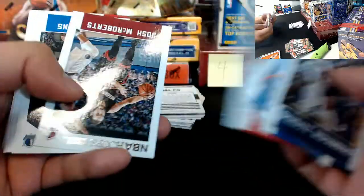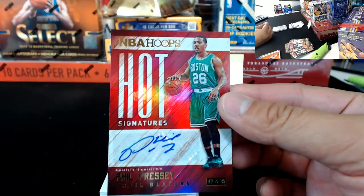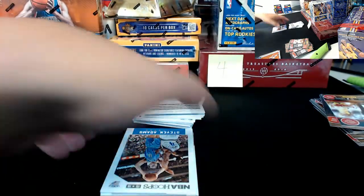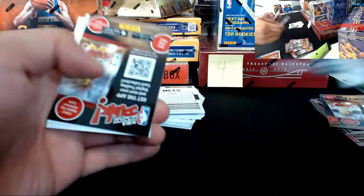Kristaps Porzingis, first sighting. Porzingis. Josh McRoberts. Second auto for the Portland Trail Blazers, even though he's wearing a Boston jersey. Phil Pressey. So Boston and Bucks getting the first two autos of the break. Phil Pressey. Oh, cool. Myles Turner.